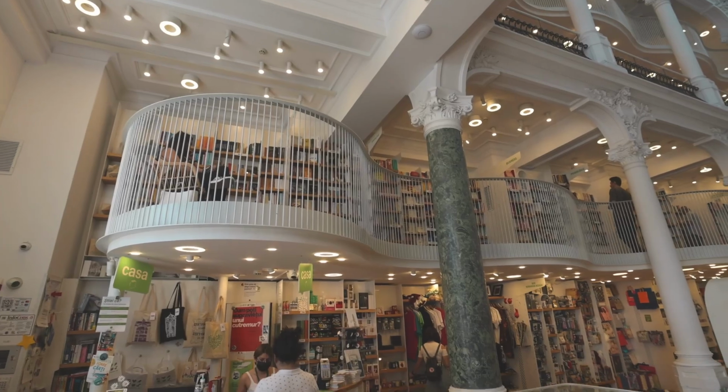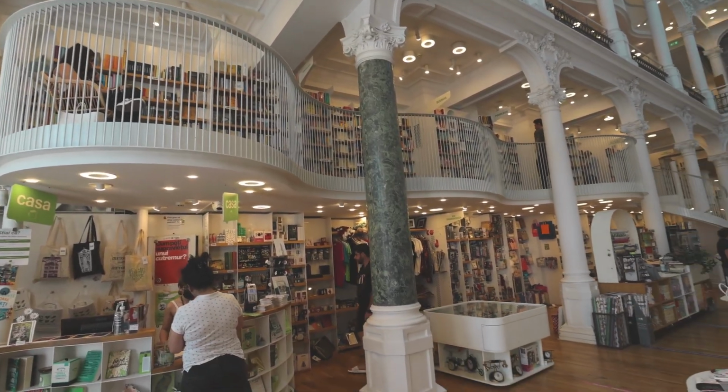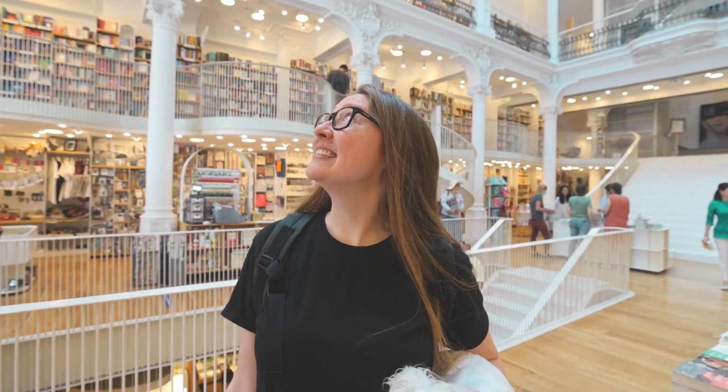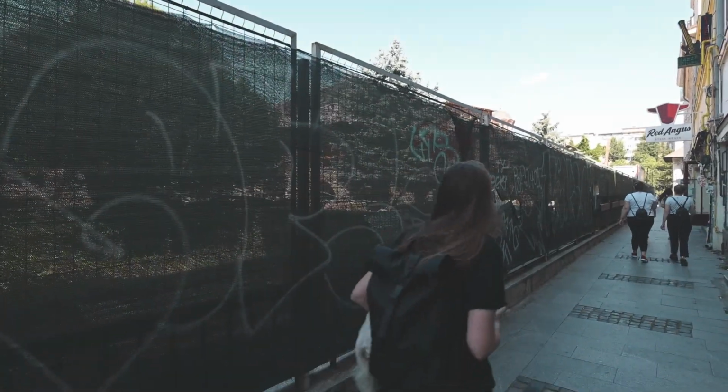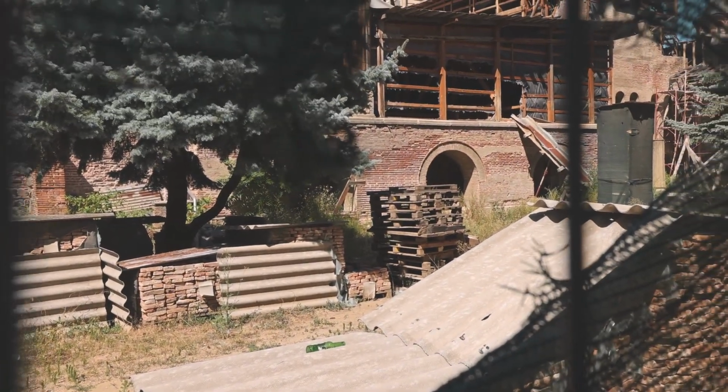Wow, that bookstore was amazing. We spent nearly an hour just wandering around and just seeing everything that was there. Our next stop is going to be at the Old Princely Court, and this is, I think it was in the 1400s, where Vlad III Dracula lived. So I think right now it's only ruins, but we're gonna go check it out just to see.